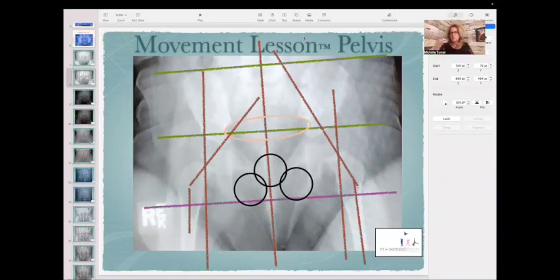I want to make sure that she's being followed by a good developmental orthopedist, versus your GP. Your GP, general practitioner, your physician, is great, and they probably ordered this, but at the same time, that's where my questions would be.